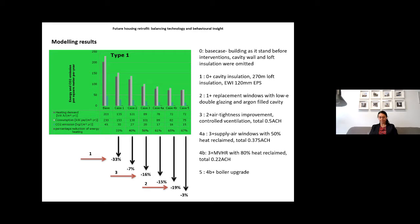We modeled basic retrofit measures such as cavity wall, loft and external wall insulation, windows replacement, air tightness improvement and controlled ventilation, MVHR and boiler upgrade, and also more innovative measures such as supply air windows.